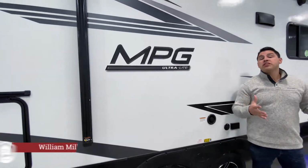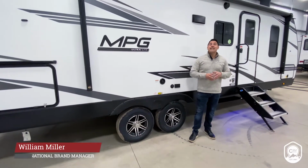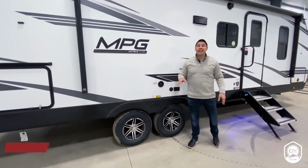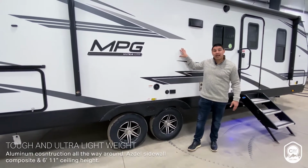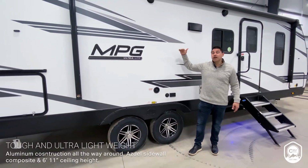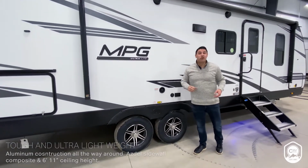Hey everybody, and welcome to the all-new MPG 2750BH floor plan. Now with every MPG, you're going to get 5-sided aluminum construction, Azdel sidewall composite, and the tallest ceiling height, measuring at 6 foot 11 inches. So with that, let's take a look at this all-new floor plan.